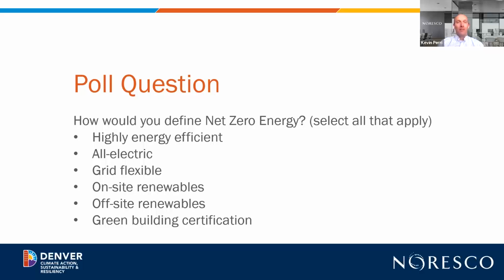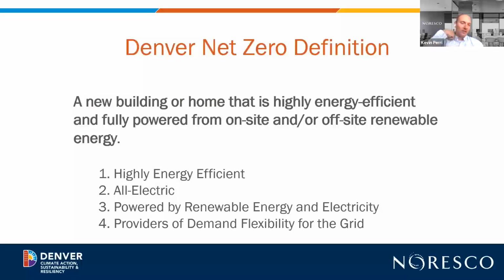All right, so most of you have answered the poll question, being that in order to achieve net zero energy, you need on-site renewables, and then closely followed up by highly energy efficient. So I will say that you are not wrong on that. You are correct. So let's look at what Denver's definition is for net zero energy. And it's on the screen here.